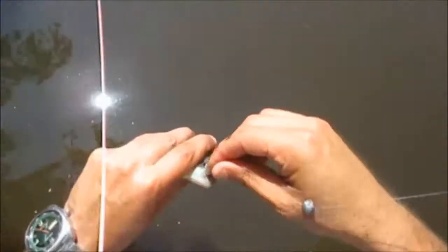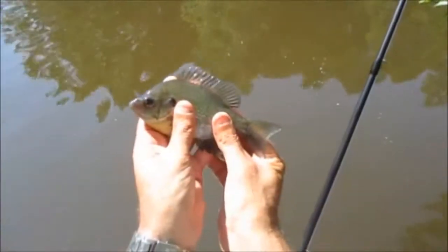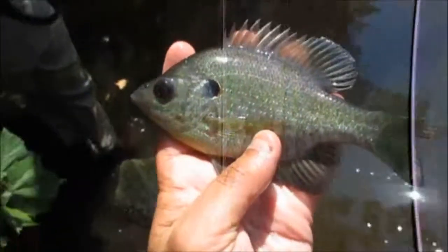And we have our first red ear of the day, guys. Little bitty red ear. Can barely tell though. You can barely see the orange flap on it. See? It's a female red ear. Alright, guys, female red ear.